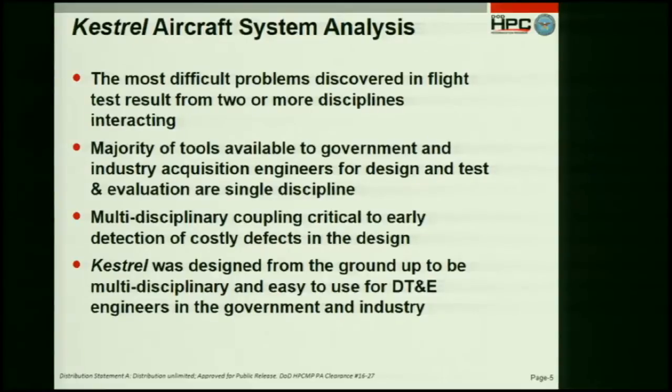Now this is what I wanted to really get to: the most difficult problems that we're seeing in acquisition are really multidisciplinary. So it's not the aerodynamics, or it's not the structures, it's the combination of those two. It's not the aerodynamics or it's the flight dynamics, it's the combination of those two that are the issue. And so we really wanted to bring a new tool to the toolbox of the government and OEMs that would allow them to look at the multidisciplinary problem easily and effectively. And so that's what we went after with Kestrel.